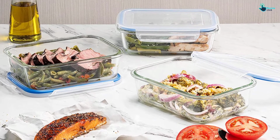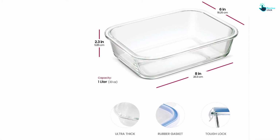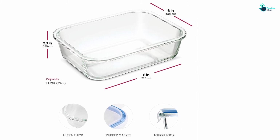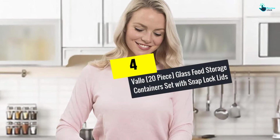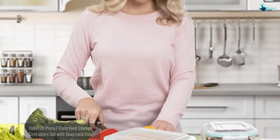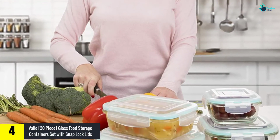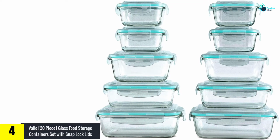Besides that, the glass is heat resistant. This means that you can use it in the freezer, baking in the oven, or for reheating to enhance easy meal preparation. Moving on at number 4, we have the Vallo 20-piece glass food storage containers set with snap lock lids. Prepare your meals ahead of time once you get Vallo's glass storage containers.